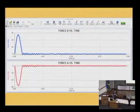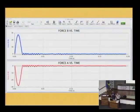Ele falou que quando ele pede para fazer uma previsão, é isso que ele está querendo dizer, né? Que a parte matemática vai vir depois, o momento vai vir depois, né? Okay. All right.